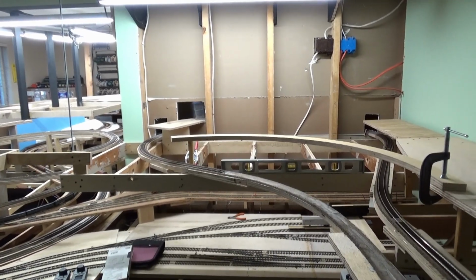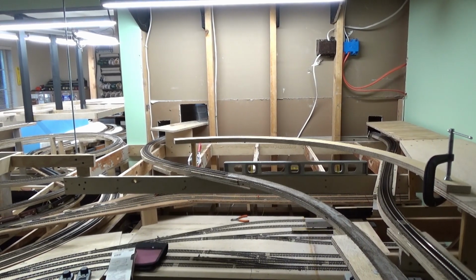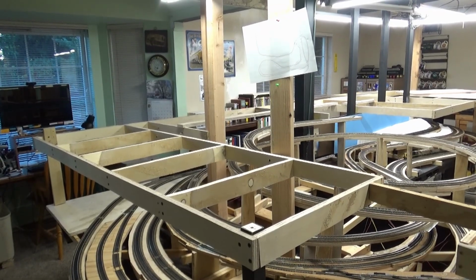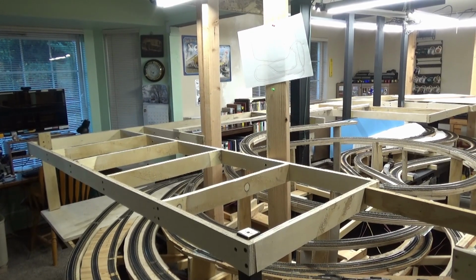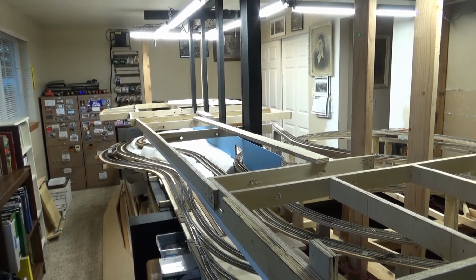And here at Coaldale, I just got a piece of roadbed mocked up right now to show you how the track's going to come out of Coaldale. It's going to be curving around, and then joining this section up here. This is going to be the main yard for the railroad. Right in here is where eventually the engine terminal will be. And this is the area where the main yard is going to be.